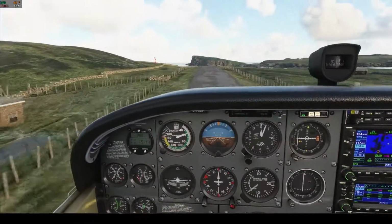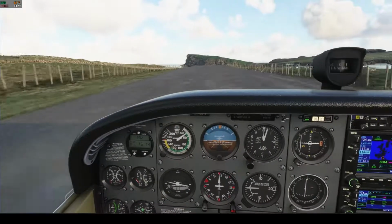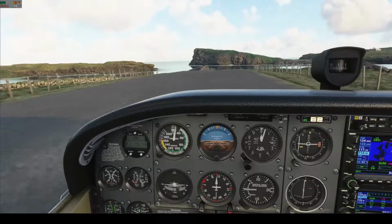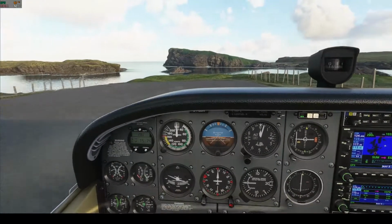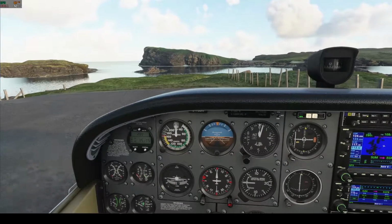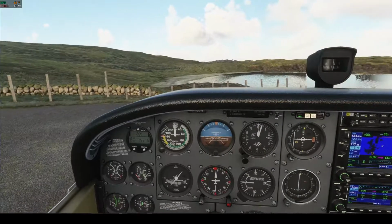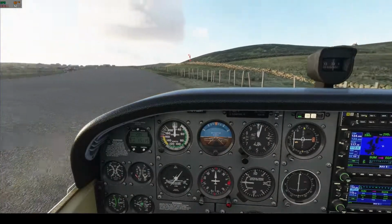Whoa. Come on, get it down, get it down. Whoa. Alright, brake, brake, brake, brake. Oh, brake. Wow. That is a bit of a hairy place to land. Don't think you can land anything much bigger than the Cessna. I probably would have been better with a cub or something.